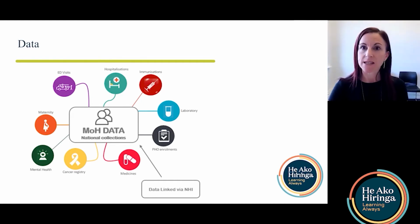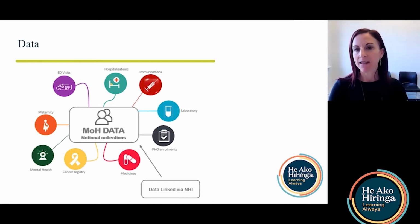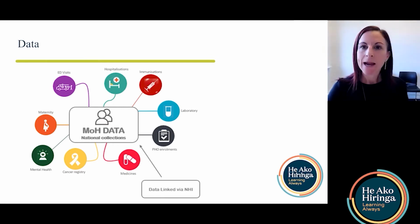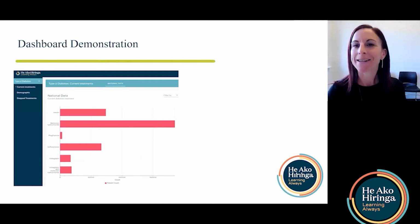This data is being fed into the dashboard on a regular basis, and we will be looking to expand our data sets over the next 4 years. We're chatting with PHOs at the moment around some of their diabetes data. We'll also be investigating with the Ministry of Health the e-prescribing data so that we can look at when medicines are prescribed versus dispensed. And we're really keen to talk with other vendors who have data in primary care that we can potentially use to populate our dashboards and make them as useful and relevant as they can be. So very much the data in there at the moment is our baseline data sets.